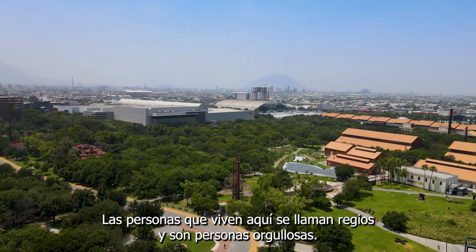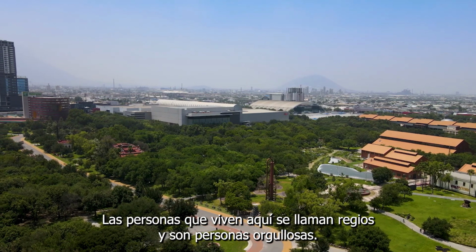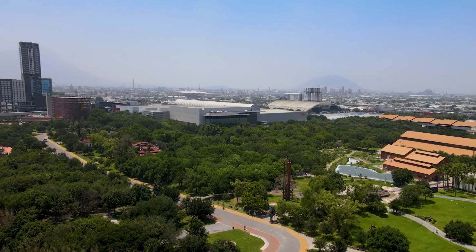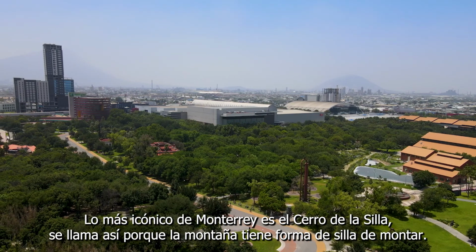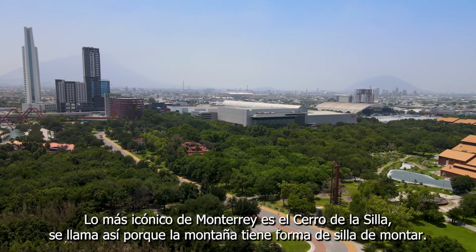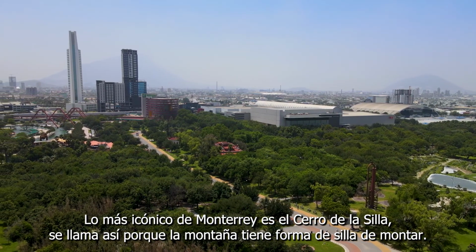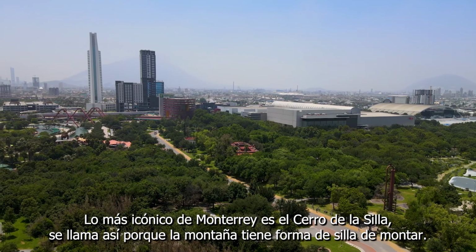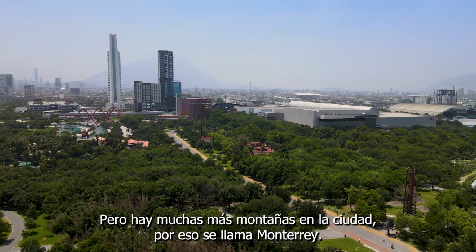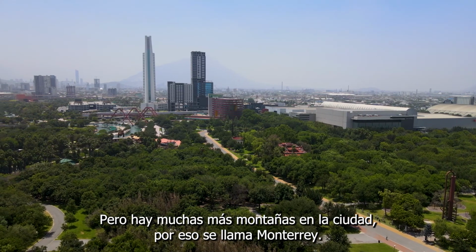People that live here are called regios, and they are proud people. The most iconic landmark of the city is called Cerro de la Silla. It is called that because the mountain kind of looks like a saddle that you would put on a horse. But there are many other mountains in the city, which is why it is called Monterrey, the king of the mountains.